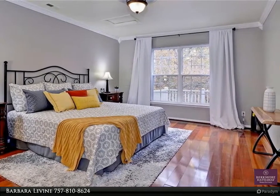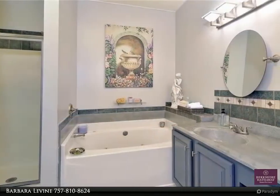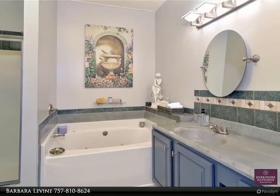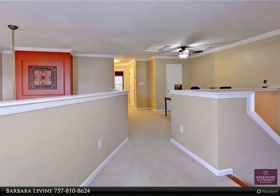The great room features a double-height ceiling gas fireplace and opens to dining room. Large eat-in kitchen with great granite counter space and under-counter lighting plus an island. The first floor primary suite has large windows with wooded views. The garage features a garage door screen and has a heavy-duty garage door opener.